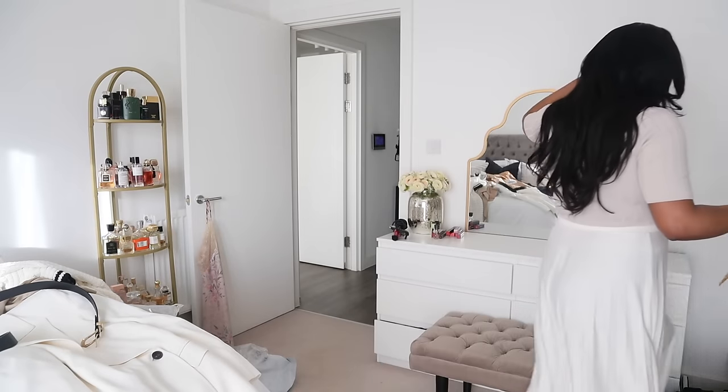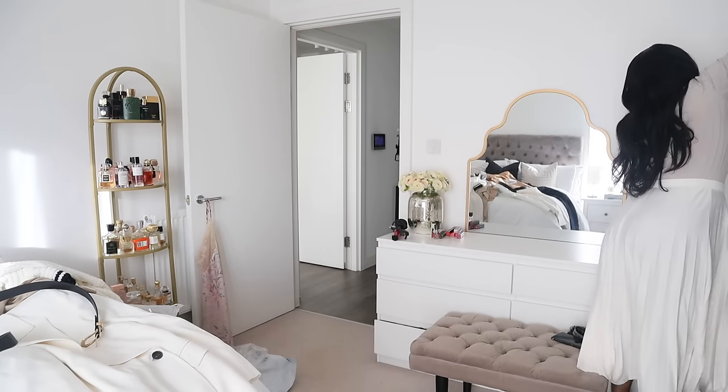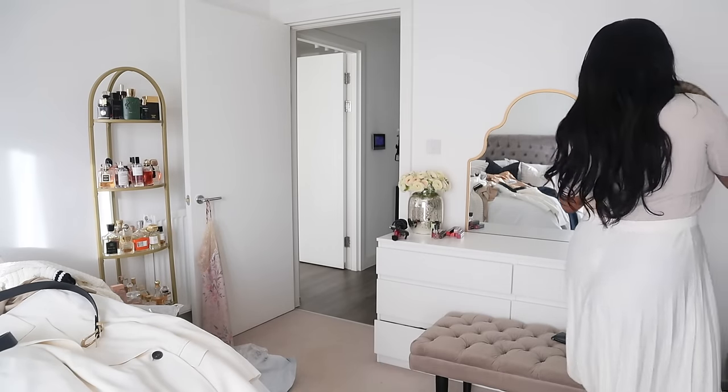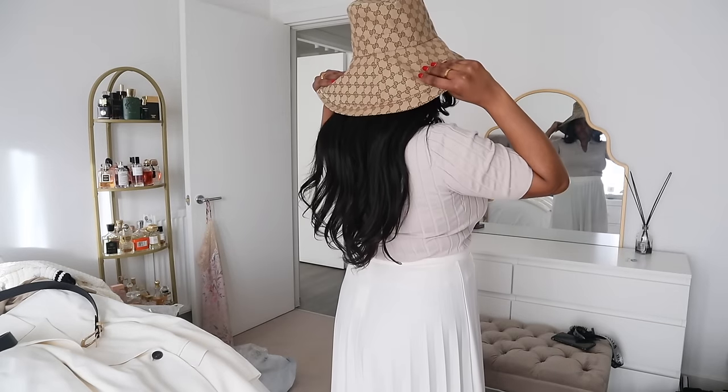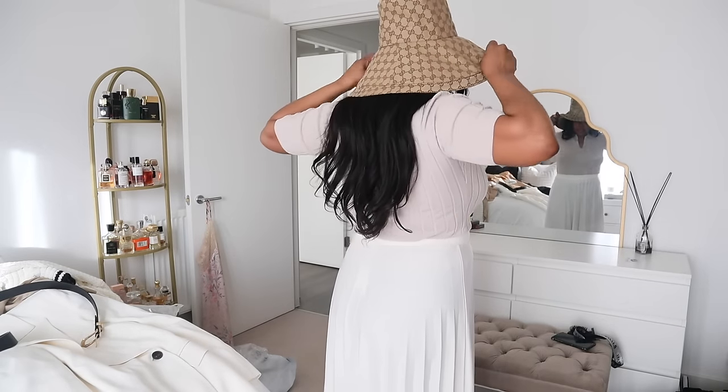What about the Gucci hat? Would it look nice together? Let me see. Because I just want that certain je ne sais quoi, you know? I just don't want to mess up my hair though. I don't want to mess up my hair. I just wonder. Okay, this looks weird.